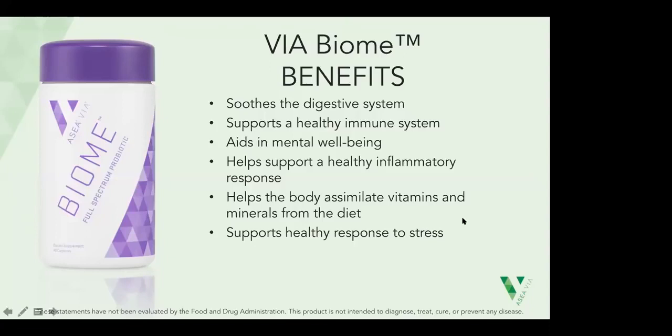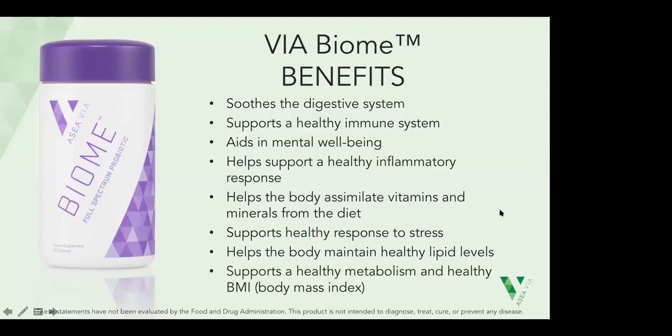Again, circling back to this kind of mental wellness claim, it helps the body maintain healthy lipid levels, which I think is a really big deal. A lot of chatter right now about healthy BMI and healthy lipid levels with regard to probiotics. And then finally here, it supports a healthy metabolism and healthy BMI, which is your body mass index and has to do with your weight to muscle to height to age ratio, and is kind of a key biomarker of overall health in the body. So great list of benefits.